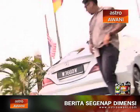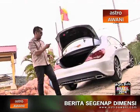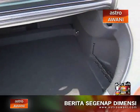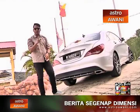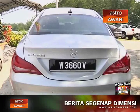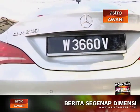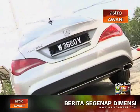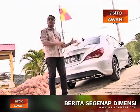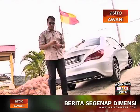And then check out this back end over here. Ta-da! It's got a massive boot space, and that's definitely one of the most redeeming features of this car, apart from the fact that the design back here is so signature. You will not be able to mistake this car for any other car on the road out there. At night, these double dragonfly wing lights really mean business, and it just looks really gorgeous. Now, apart from the beautiful design, it is a very good looking car. How does it drive? Let's go.